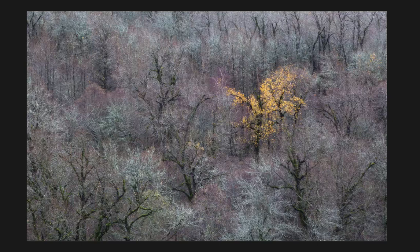I also love the fact that we got this small group of trees left with a bunch of yellow leaves that contrasts very well with the soft colors of all the other trees that don't really have any leaves left. So that contrast is definitely a strong aspect for this photo. And I also like the placement of where the tree is. It's not in the center. It's kind of off to the top right corner, so it's a little bit more towards the power point.